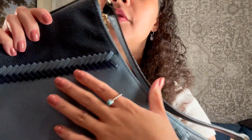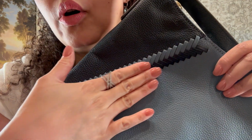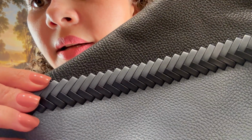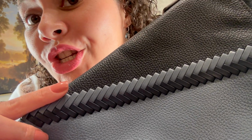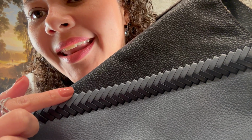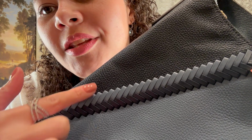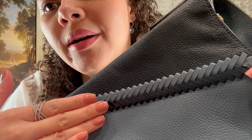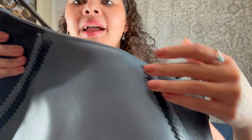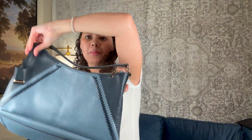So here we have the front of the bag, and look at all these gorgeous little braided details. Here we can see the braided detail is actually 2 different colors. Half of the braided detail is a lighter shade, and here a darker, and here we have contrasting different shades of blue one more time. Look how beautiful it is. And it's here on the right side of the bag, on the left side, front and back.